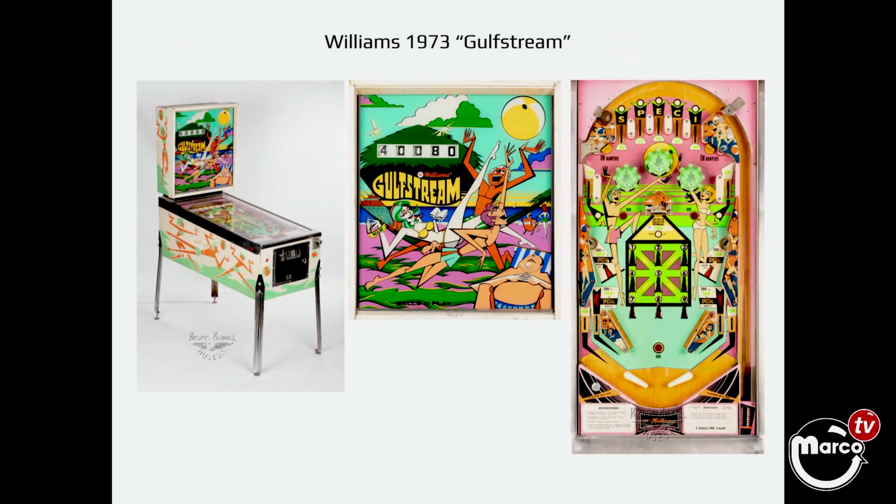So again, back to Gulfstream, which was one of my favorite ones. And it took me a while to like this one, but boy, once I got into it, I realized, wow, yeah, the composition is pretty amazing. And his use of colors was really different from what Gottlieb was doing and Chicago Coin. It just seemed this was pretty far out there.